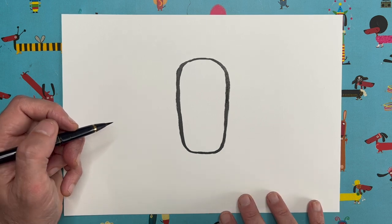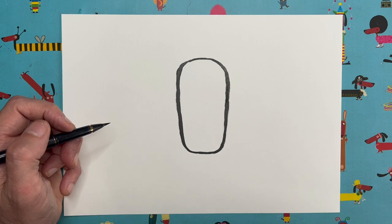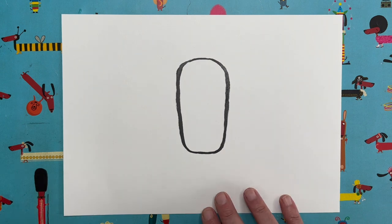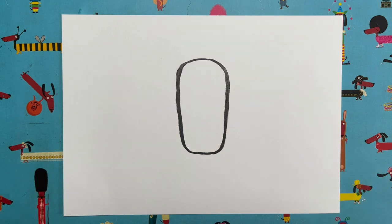And if you've watched any of my videos, you know I always go on about how things don't have to be perfect. In fact, we don't want them to be perfect. I like it when things are slightly wonky because it helps to add a lot of character to your drawing. And also, if yours doesn't look exactly like mine, please don't worry, just keep on drawing, okay? You're not meant to be drawing a picture exactly like mine. You're meant to be doing your own drawing.